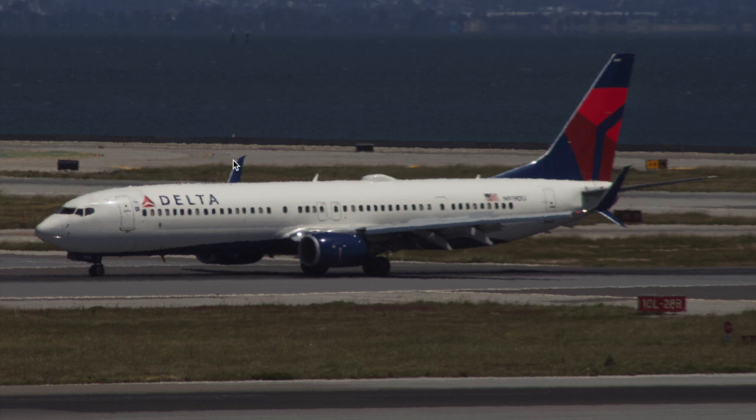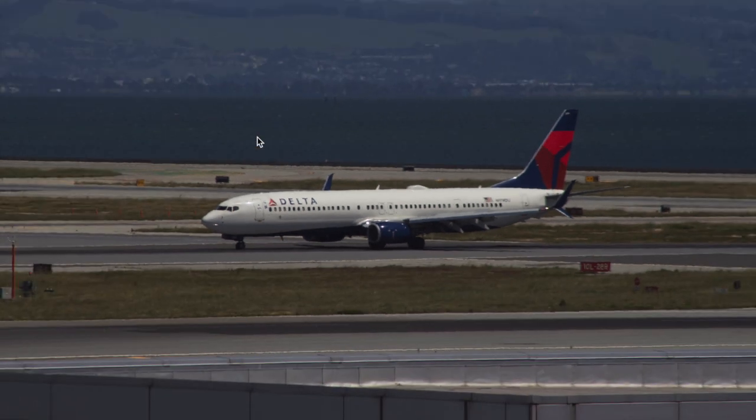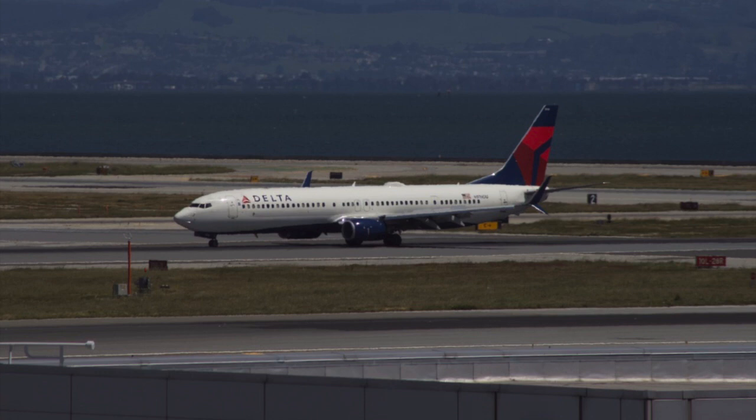The heat distortion looks absolutely terrible, which is quite unfortunate, but hey, at least I get to see this aircraft. And despite the heat haze, I can still edit the photos and post them on Instagram for you guys. So yeah, really nice to see the Delta 739s, although I've been seeing them a couple of times. It's nice to see them at SFO.